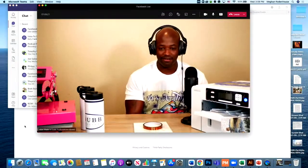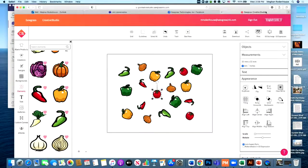So, Allan, I'm going to minimize you so I can share my screen. People can still hear you, but they're not going to be able to see your guns. So, sorry, no gun show for you guys. Sorry for you. But I'm anxious to see how you're able to smooth that out and sublimate onto it. So yeah, I'm watching. I'm checking it out.